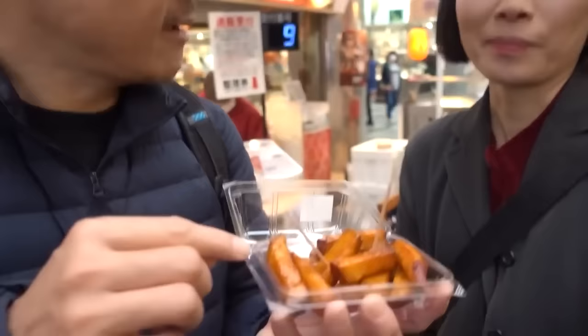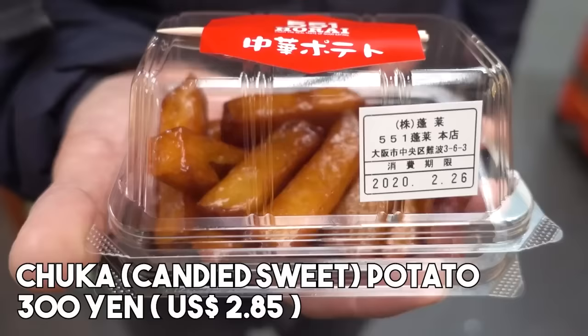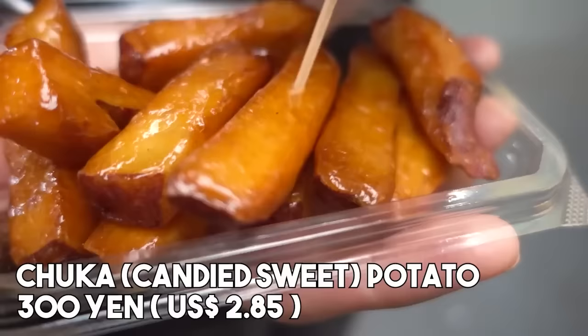Have you ever tried this before? No, I mean, I know the 551 HORAI. This is very, very famous in Osaka. But I've never seen this before. Oh, you gotta try this one. You can only buy this at some of the stores. Like, you cannot find this at the train station. Really? Yeah. They only sell it at their main stores. It should be very special. Yeah, give it a try.